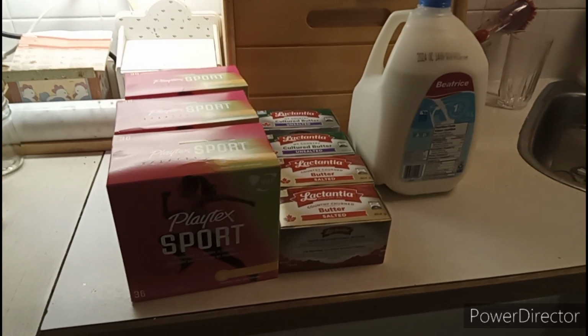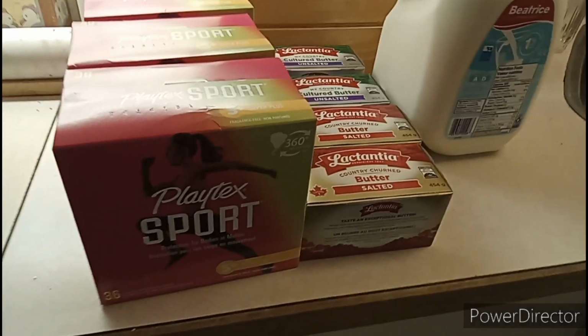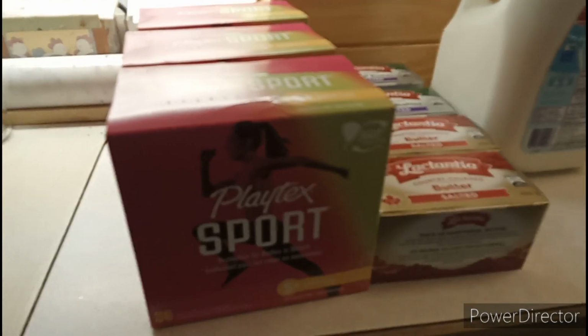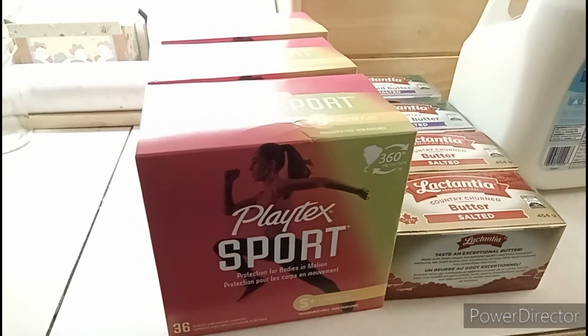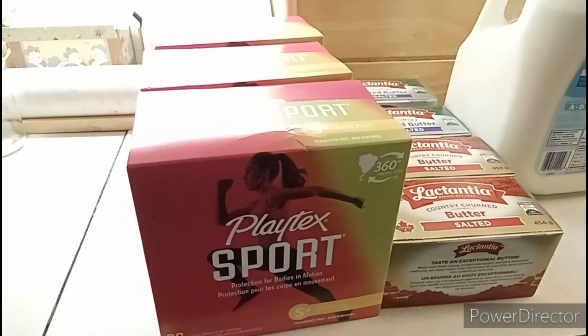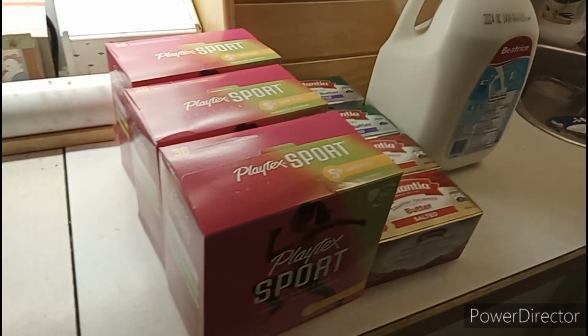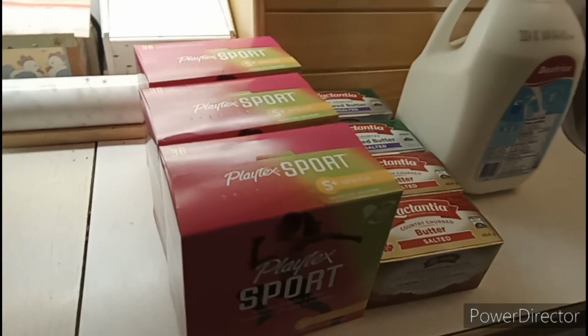But for now, tonight what I picked up were tampons. They were on my points offers, and thankfully the normal regular price is $9.99, but they were on sale this week for $7.99, so I bought 3 boxes. I probably could have bought 4, but I thought, yeah, 3 will probably be okay for now.